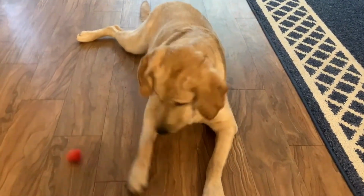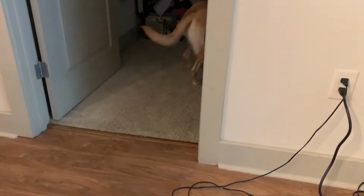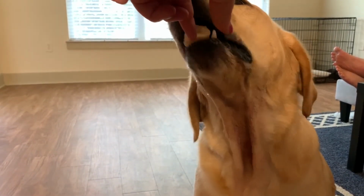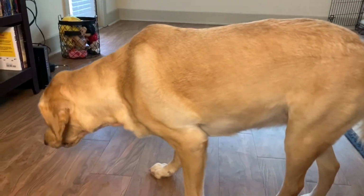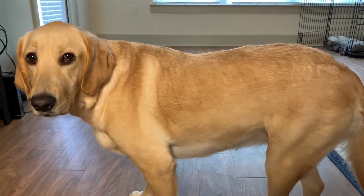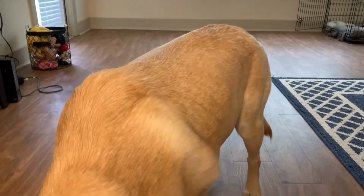Okay, how about a piece of watermelon? Sorry. Where are you going? Oh, she ate the watermelon, so that's good. Let's go back to the living room, Nala. All right, Nala, how about some banana? You like bananas, yay! Okay, I think this is the last one, Nala. We'll try some butternut squash. Looks like she didn't like the squash either.